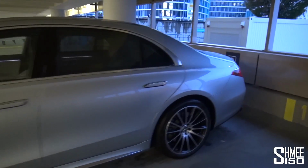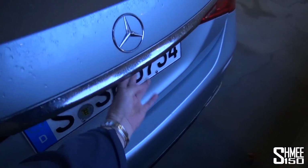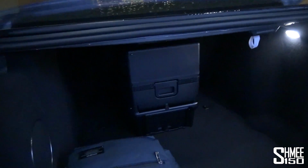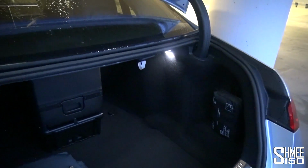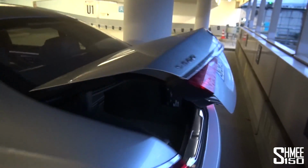I'll quickly come to the luggage space. We didn't talk about this. Obviously S-Class, big boot back here, taken up a little bit by the extra space consumed for the fridge that you have in the center. Normally that would go all the way through, but overall, still a pretty decent amount of space, I think it has to be said. Obviously, power fold on there as well.